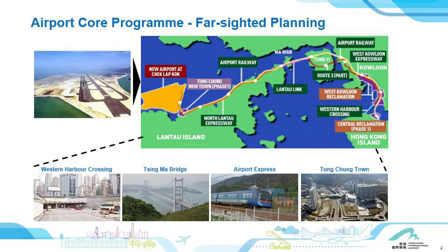So when the decision was made by Hong Kong to move the airport from the centre of the harbour to the northwest corner, this had to be done with far-sighted planning. This was so much more than just an airport. This was a rewiring of a whole city. And with the airport came new towns, bridges, rail links. And it was fully integrated into the Hong Kong fabric.